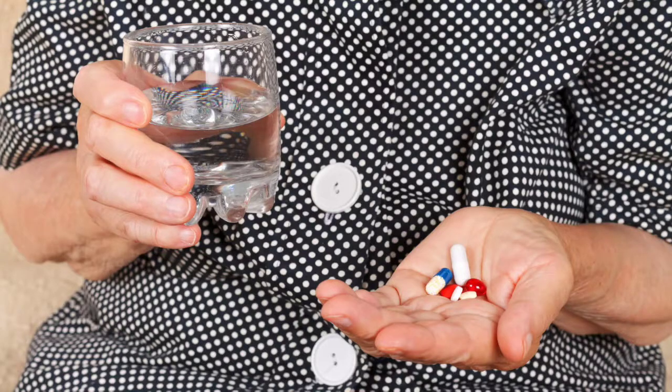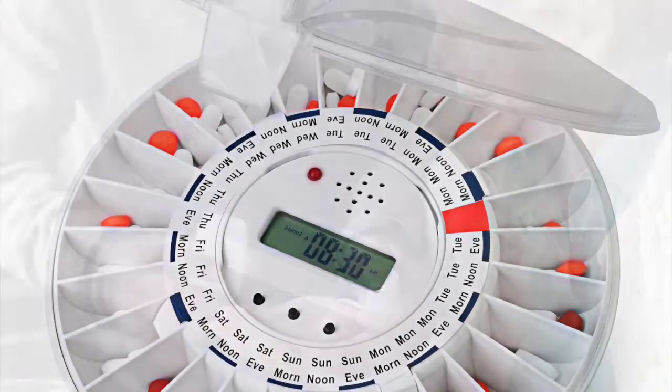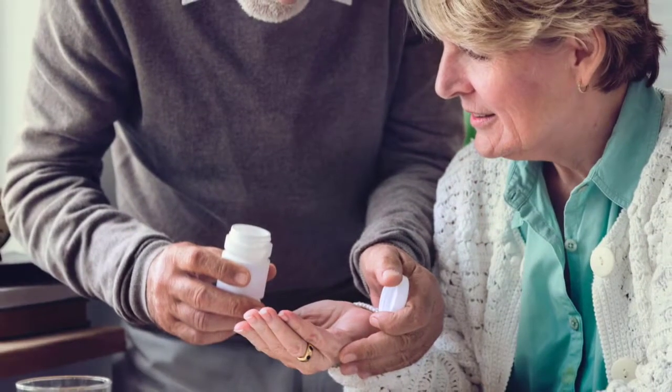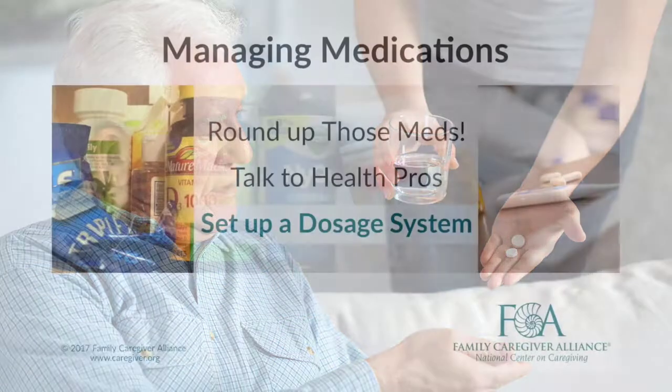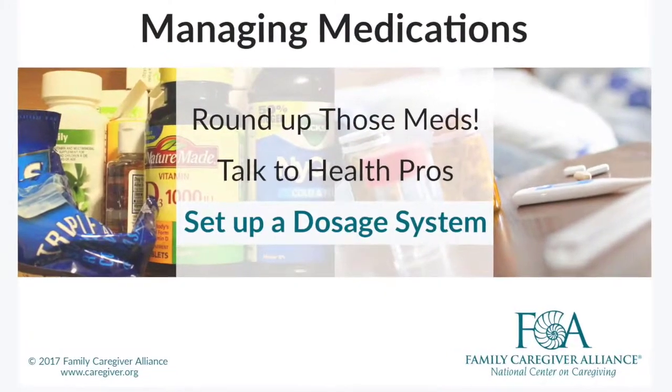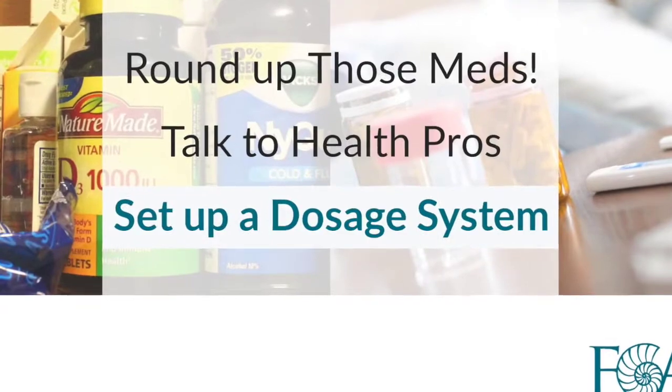Once the medications have been reviewed by the doctor, you need to see if your family member or friend is taking them properly. Setting up a MediSet, an automatic pill dispenser, or personal monitoring is a good way to track medications if your family member or friend is living independently. More information on this is available in the previous video titled, Set Up a Dosage System.